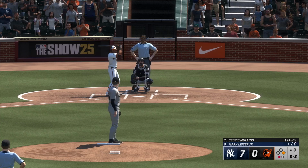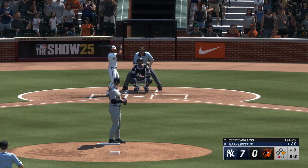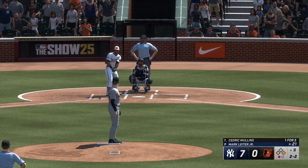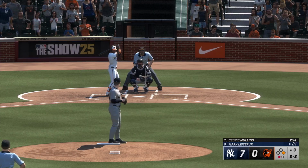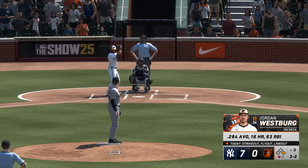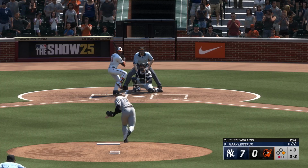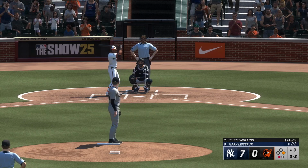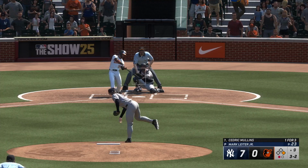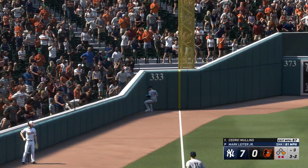Ball. Still 2-2 after the foul ball. And that's outside. Foul ball left side. He'll see another. Swing and a high fly ball, well struck. That one back there has room, and he makes the catch.